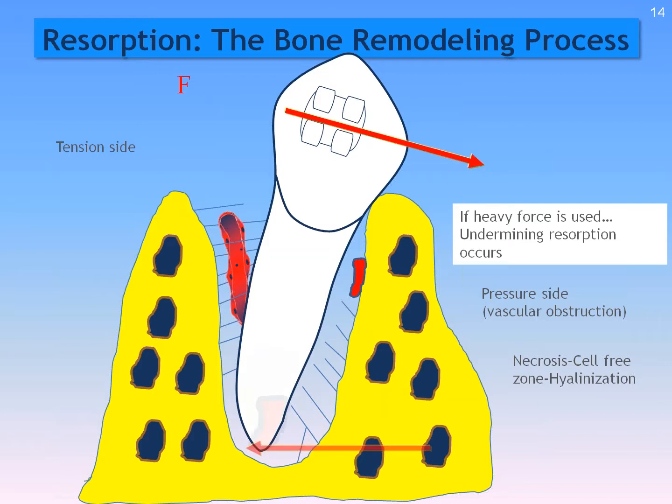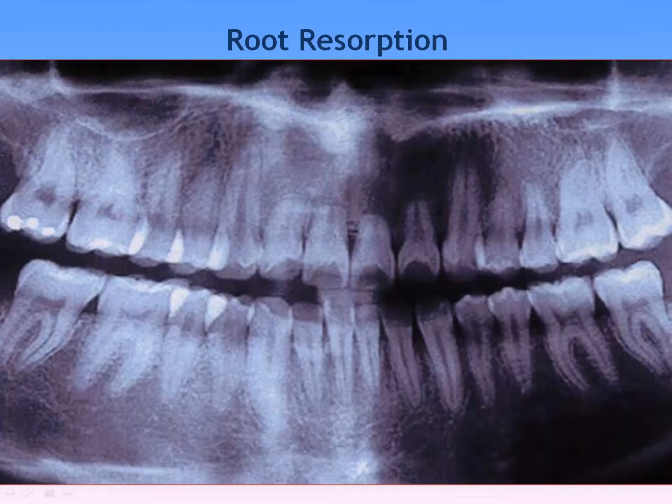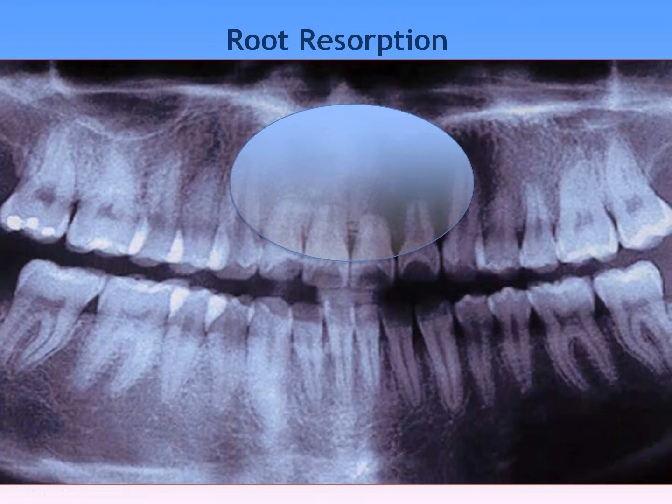At the tip is where the breakdown will occur. And when you see that breakdown, you'll see actually a resorption of the root itself, and the root becomes blunted or short. Here's just a typical Panorex showing that in the anterior region of these teeth, where you can see that area in the circle has had a breakdown of the root structure at the apex.